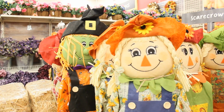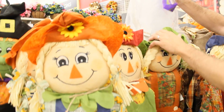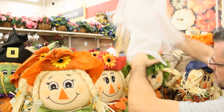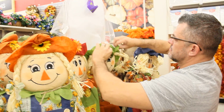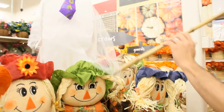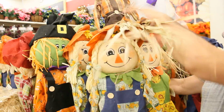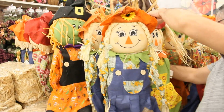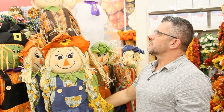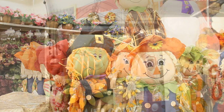Now heading over into their scarecrow section, I think their scarecrows were so adorable. And my sweetheart right here decided to help me get a better display for you all to see, so you can actually see him. He had the idea to kind of arrange them where I could just pan around, and I thought it was so sweet. I was actually more interested in seeing what he was doing. So he wanted you guys to see that there were some ghosts and some scarecrow guys, and then the little witch scarecrow over there. There were so many different ones to choose from.